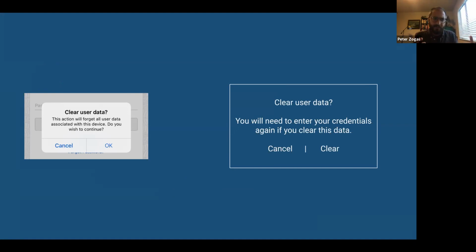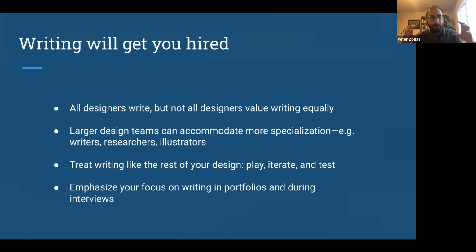Okay, it's going to forget the user data. Do I care? Does that matter to me? We could update this message. We don't need to ask them if they want to continue. We can just tell them the implication: "Hey, you're going to have to enter your credentials again if you do this." So it's shorter, it's more clear, and it actually gives the user useful information. Those are the lens through which I look at things in my day-to-day work. These are the type of conversations I'll have with designers about what we want to change in order to help a user be more successful.